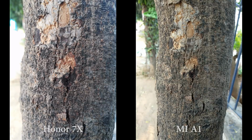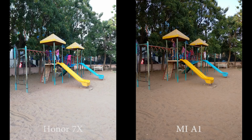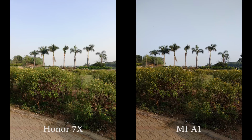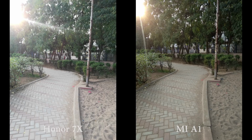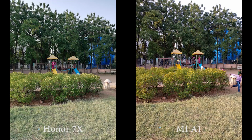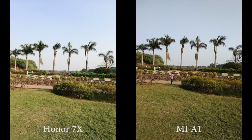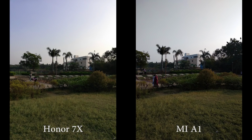Now these are some shots taken in daylight and well-lit conditions. Both the phones lack auto HDR, so all these images are taken with HDR turned off. Images on Honor 7X are overexposed and look bright, but they lose a lot of details, while Mi A1 does a great job with exposure control. Because of overexposure, colors on Honor look kinda washed out, and on A1, it's pretty good.